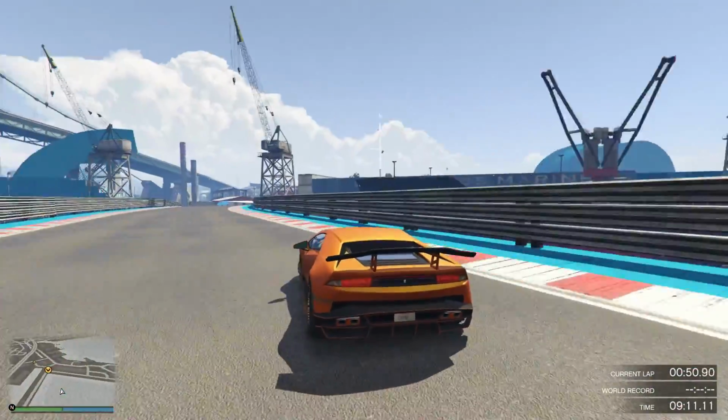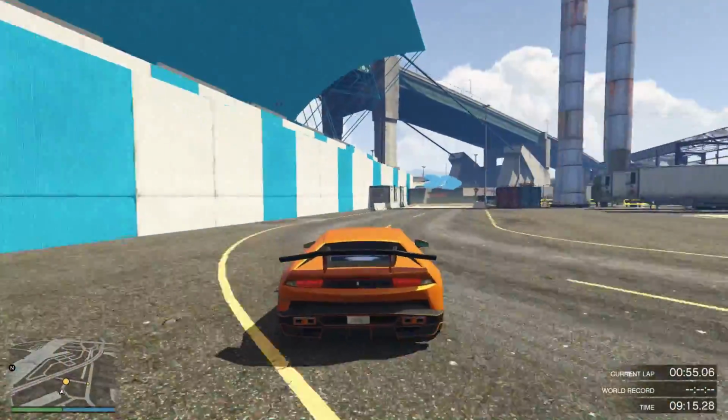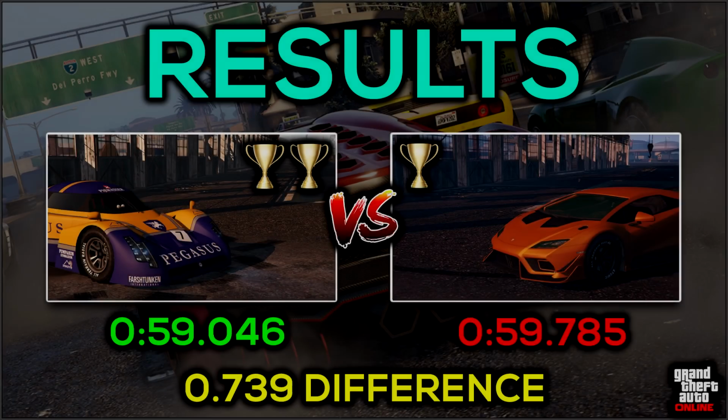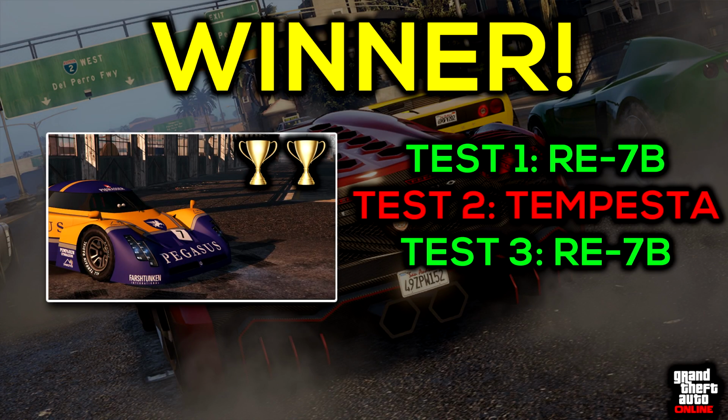We will get to the results in a few seconds so you can see the overall winner, but as you probably would expect, this circuit is certainly more suited to the RE-7B. So you can see the results there. The RE-7B is near enough 3/4 of a second quicker. So you can see the RE-7B has now got 2 trophies and the Tempesta has got 1. The winner of the overall test in this series has been the RE-7B, but I think I've shown that the Tempesta certainly can stand its own, especially on certain circuits. You will find it is a better car.